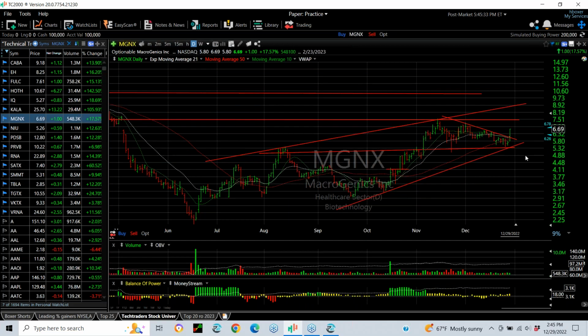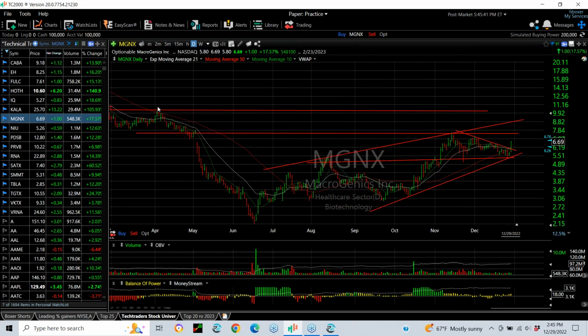MGNX breaking out of a coil that took 6-7 weeks to develop, almost 8, and you can see the target now 7.5 and 9, looking pretty good. This is a tech trader swing pick for the year, I believe. I have to check my numbers.